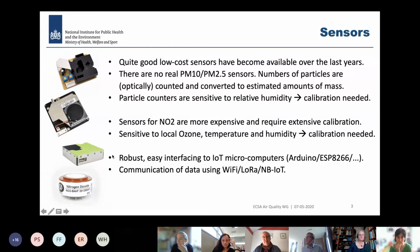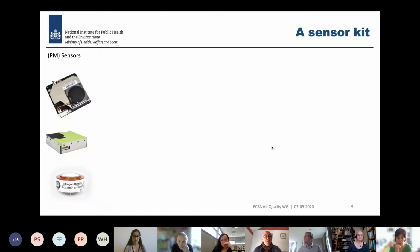But all the sensors shown here on the left have in common that they are very robust. They are easy to interface with a small microcomputer. And they are also quite easy to communicate the data obtained with a sensor like this using either Wi-Fi, LoRa, or whatever your favorite communication protocol.